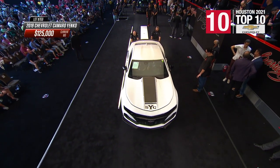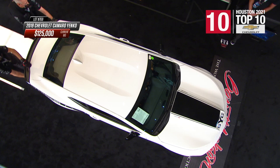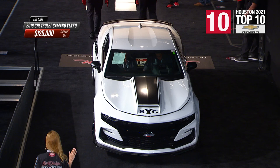Number 22 of 25 built, finished in Summit White with black stripes and red badging. One LE track performance package. It comes with a certificate of origin from SVE, window stickers, dyno sheet, brochure, 125 miles.